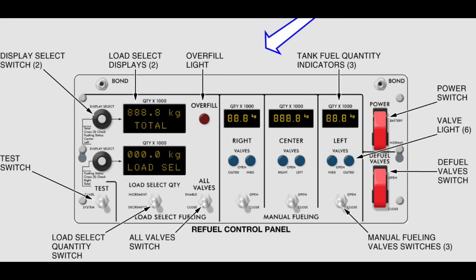Pre-select how much fuel wanted on board. They will turn on the switch that says all valves. At that point, those little blue lights will turn on right there. And after that, they will simply stand there and monitor the system while holding the dead man switch. Dead man switch is an activator to allow the fuel to proceed into the tank.